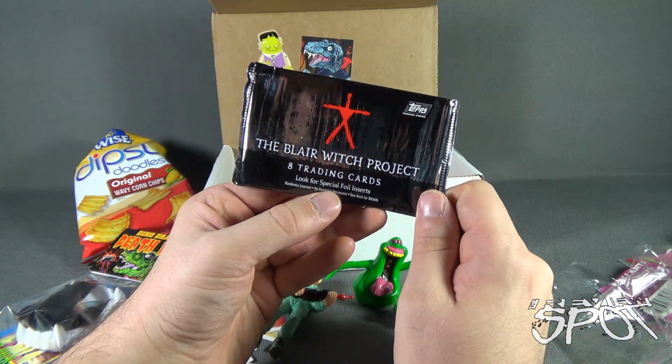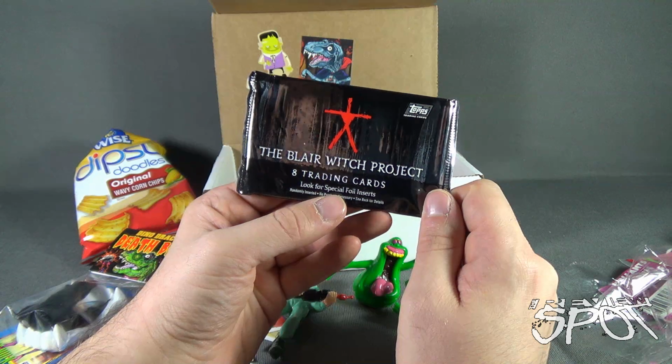We have the Blair Witch Project trading cards. Look for special foil inserts.